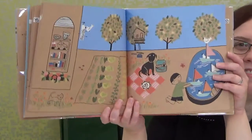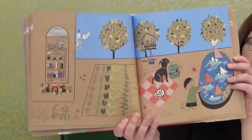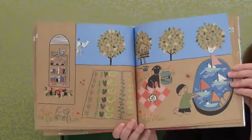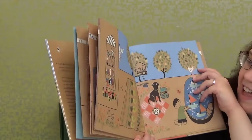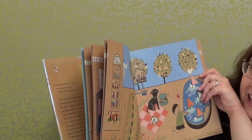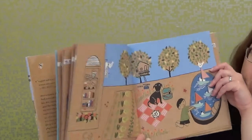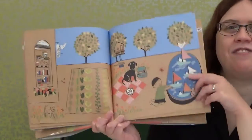And it looks like the seasons are changing because now time has gone by. And look, his garden is growing. He's got like lettuce and radishes growing and carrots. And all the pretty flowers are growing. Isn't it great? And we got a butterfly flying again.